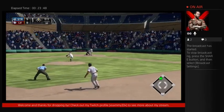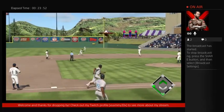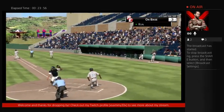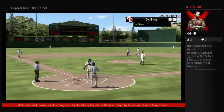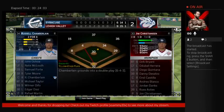He's set. Now the pitch. And this is hit well towards the hole. And a backhanded reach at first, but he can't flag it down. The throw home. Safe. And the runner will score from second. Jim Christensen is on now to try to close things down. And then ground to a double play.